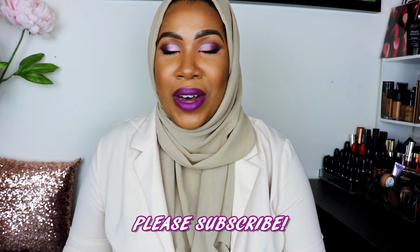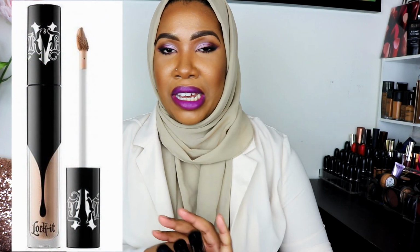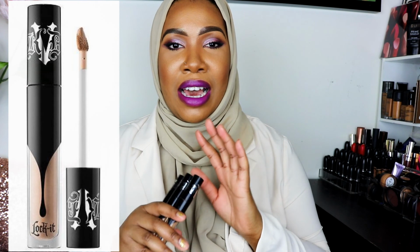And if you want to know what concealers made the list, first are the Kat Von D Lock-It concealers. Completely obsessed with these concealers. I purchased these even before I got the Lock-It foundation, which is really good too, by the way. But these are probably the best concealers that really hide my hyperpigmentation and acne scars.